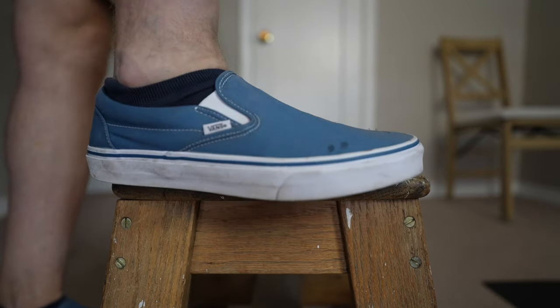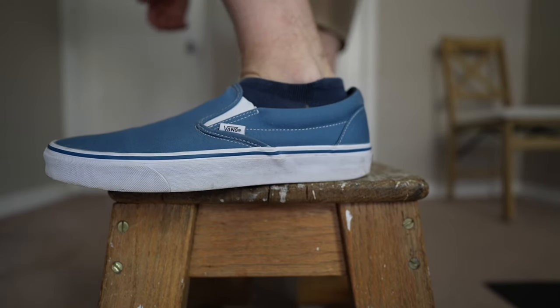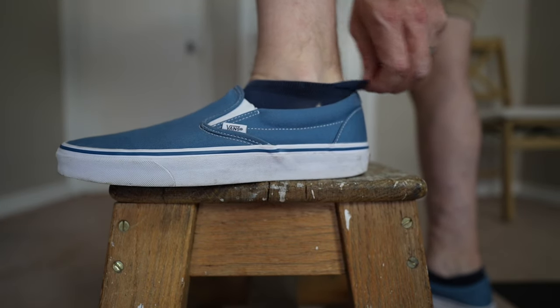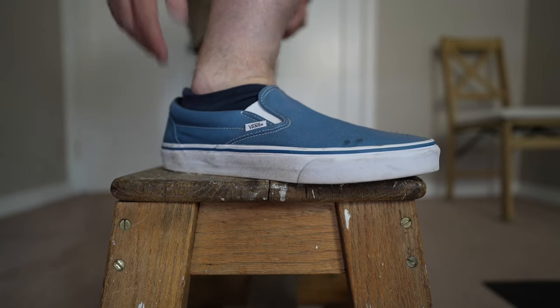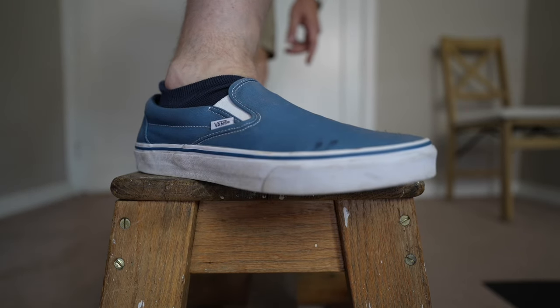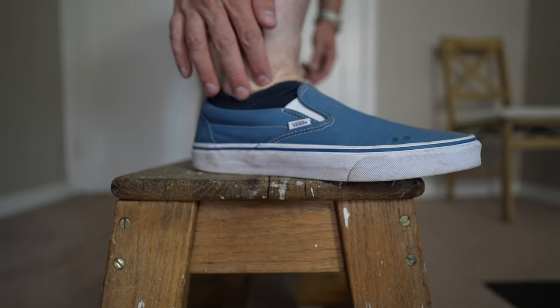Now, another great option is going to be your ankle socks like these. Now, you can still see the ankle socks. They do come up a bit more, but they do protect the back of your ankles or the back of your feet. That's a little piece that comes up right there. So if you're constantly getting cut up by the back of your foot right here, definitely look into the ankle socks.